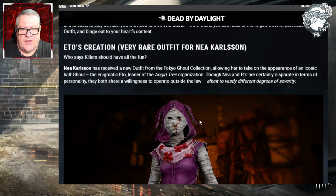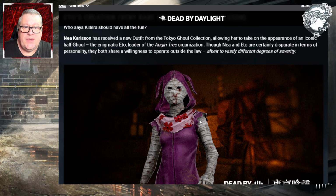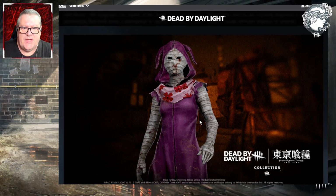Eto's creation, the very rare for Nea Carlson. Who says killers should have all the fun? Nea Carlson has received a new outfit from the Tokyo Ghoul Collection, allowing her to take on the appearance of an iconic half-ghoul, the enigmatic Eto, leader of the Ogiri Tree organization. Though Nea and Eto are certainly disparate in terms of personality, they both share a willingness to operate outside the law, albeit to vastly different degrees of severity.